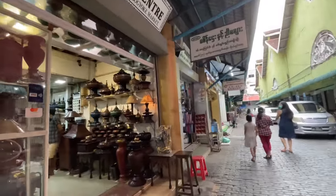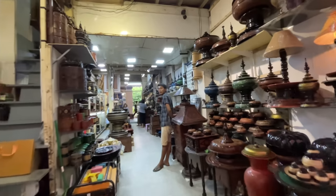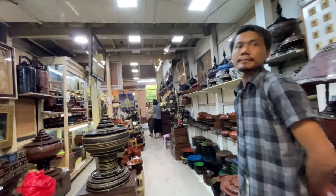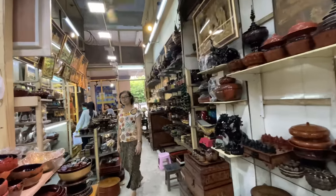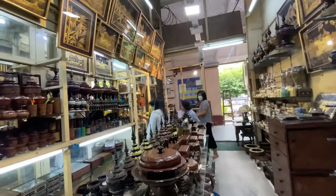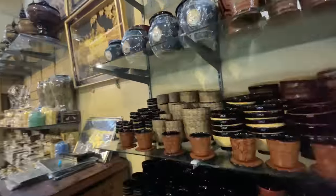On the left side, this is Dagon gift corner, this gift center. You can get various kinds of gifts here. This is Dagon gift corner. There are lots of gift products here. These are handicraft products.